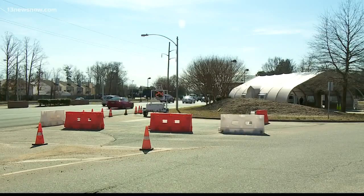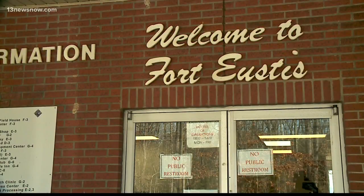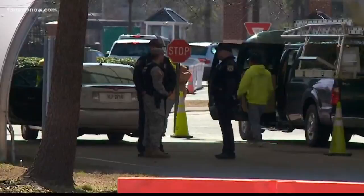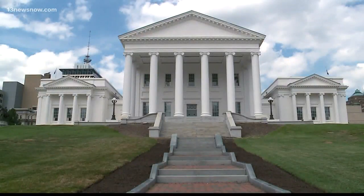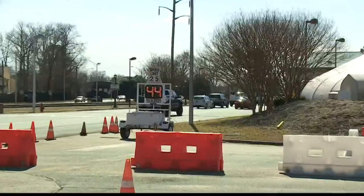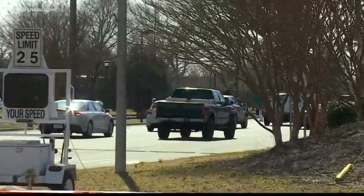the peninsula." A Joint Base Langley-Eustis spokeswoman, without providing specifics, tells 13 News Now that currently the main gate does not comply with the requirements. But a $700,000 appropriation from the Virginia General Assembly may save the day. The Langley-Eustis spokeswoman says the land purchase would provide sufficient space to fully complete a primary entry control facility, and it would provide a buffer between military operations and the adjacent industrial park.